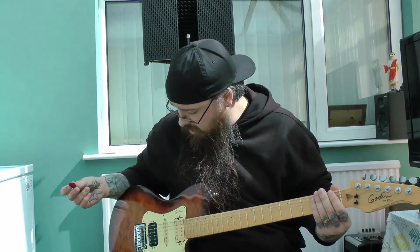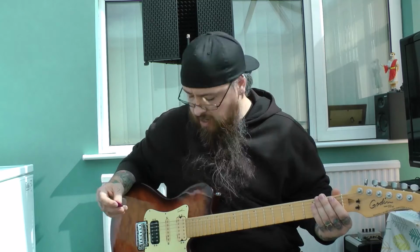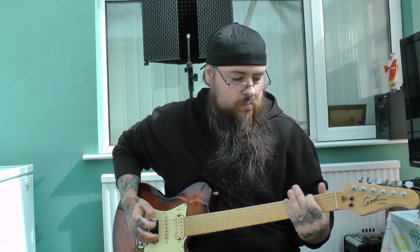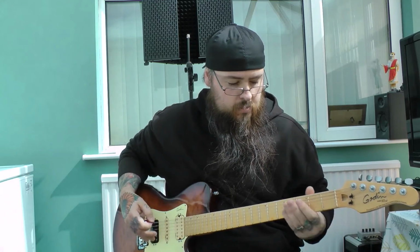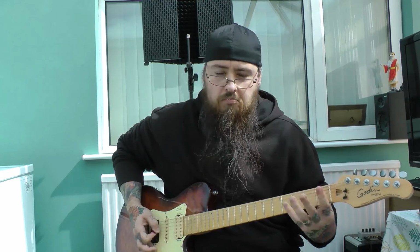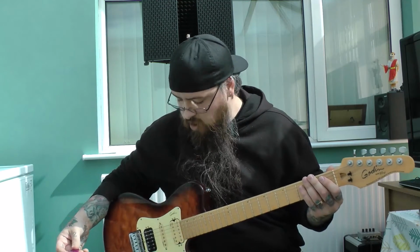Nice, the Wilkinson pickup handles the distortion really well. It's not too muddy, it's nice and clean. So now we'll have a play around with the selector switch into the second position. Bit of a roll off of the distortion itself and more of the bass.